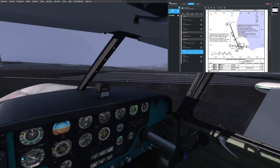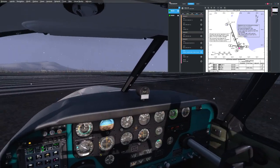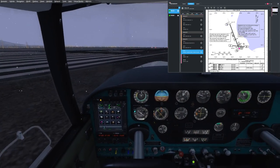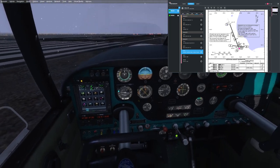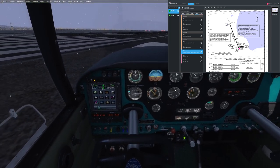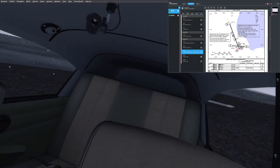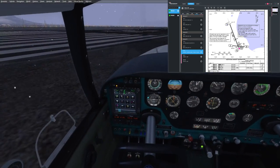Alright, let's turn to face into the wind now. Straighten up. And, alright, oil temperature is good, we can start the run up. First, let's check the controls. Up left, up right, in the back. Rudder. Great.